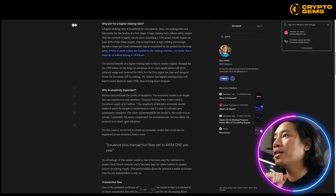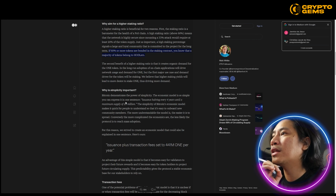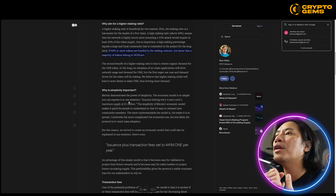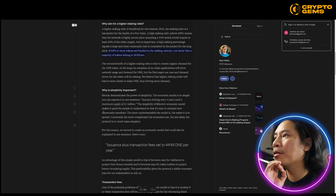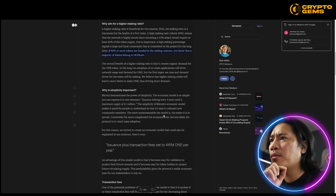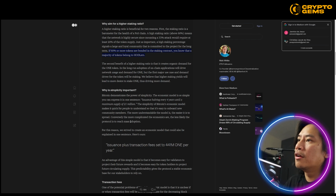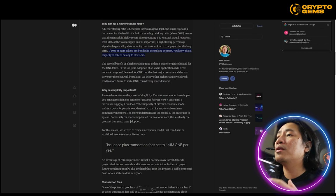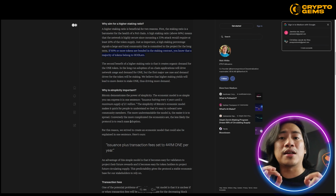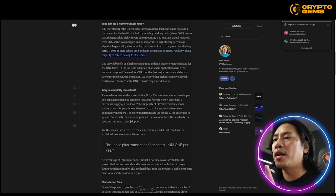Okay, so why is simplicity important? Bitcoin demonstrates the power of simplicity. The economic model is so simple you can express it in one sentence: issuance halving every 4 years until a maximum supply of 21 million. The simplicity of Bitcoin's economic model makes it quick for people to understand, so it's easy to onboard new community members. The more understandable the model, the easier it is to spread. Conversely, the more complicated the economics are, the less likely the protocol is to reach mass adoption. For this reason, we strive to create an economic model that could also be explained in one sentence. And here's ours: issuance plus transaction fees set to 441 million ONE per year.